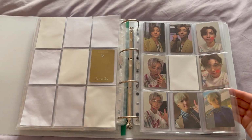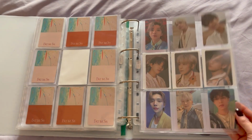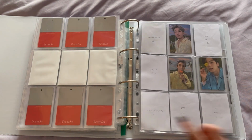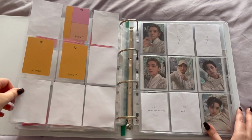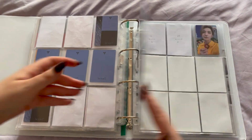And then again, carrot version, just Joshua and Wonu, but for the Weverse versions I collected top 3 again. And then we're on to Sector 17. I actually have the versions written the wrong way, so this is the New Beginnings version, but I've put New Heights on my notes. And then this is the New Beginnings version and the Weverse version.